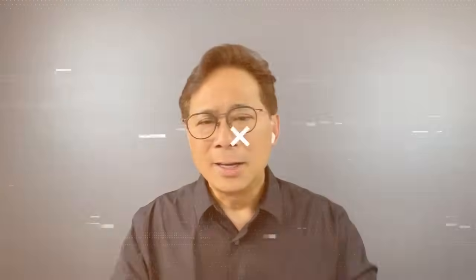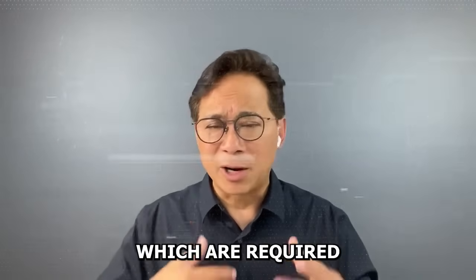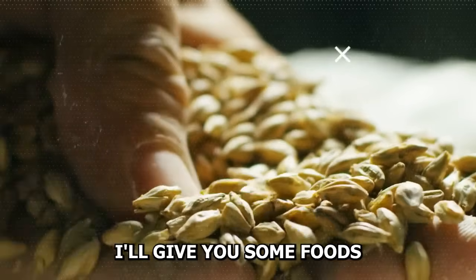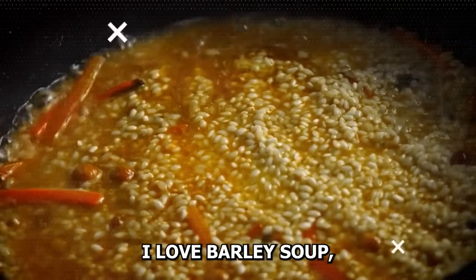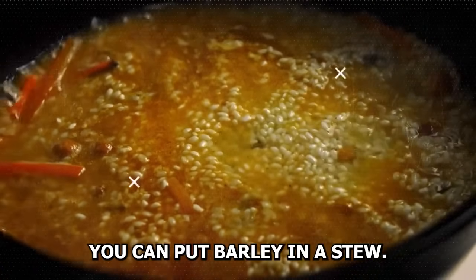Let's find out. Now, there are some other foods that can actually help support your stem cells, which are required for improving your blood vessels as well. I'll give you some foods that can do this for stem cells. Barley. I love barley soup, for example. You can put barley in a stew.